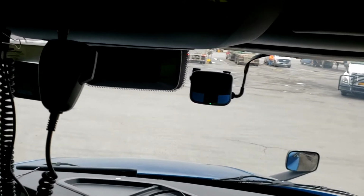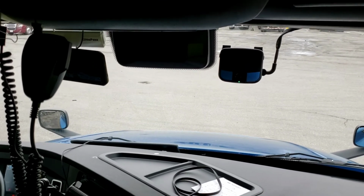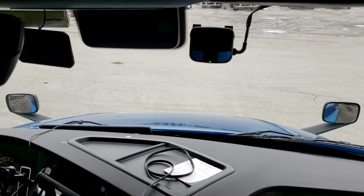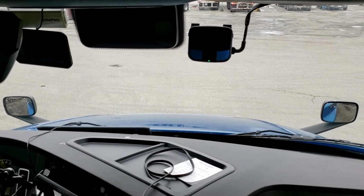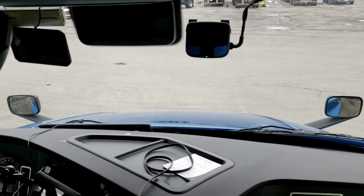Anytime there's a G-force event, like you make a sharp turn, or you brake hard, or somebody hits you, then it records both sides, inside and out. It can actually go back in memory and pull the last 8 seconds before the event, so they can see what you were doing leading up to it, to make sure it wasn't your fault. But those cameras are always rolling, so just keep that in mind.